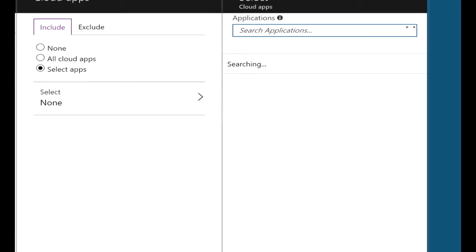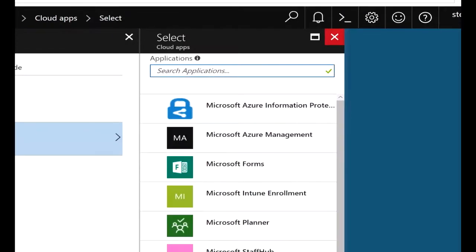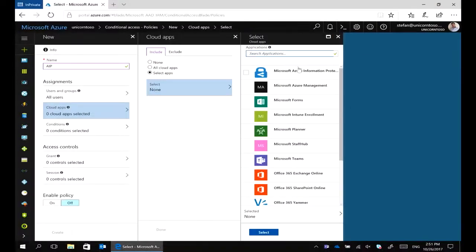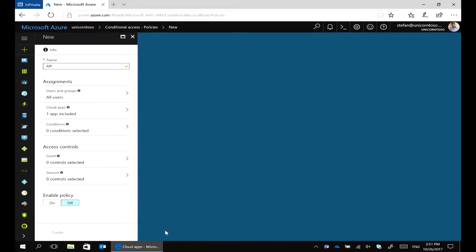And the Wi-Fi is really slow. So while we're searching for the applications, which is normally pretty fast, I think there are a lot of demos going on this app. Look, there it is. Yeah, you see we are the first. Because we like the AIP team so much, we put their application on top of the list. So what I would do here is just select the Microsoft Azure Information Protection application. And this is basically the main part of creating the rule. Just select the app if you want to do a policy for Azure Information Protection.